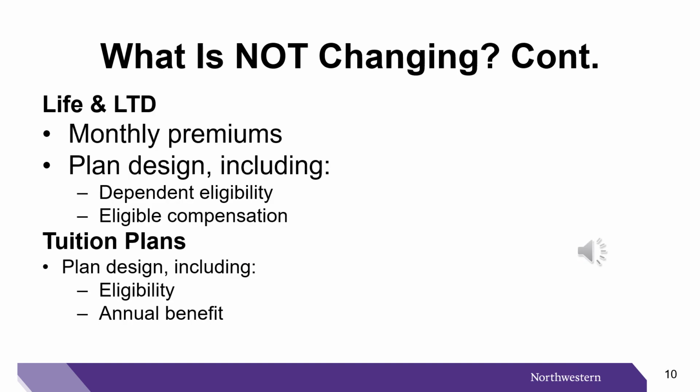Our life insurance and LTD plan design and coverage is not changing. There have been no changes to the tuition plan nor any of the tuition benefits offered. Make sure to check our website for the most up-to-date information.